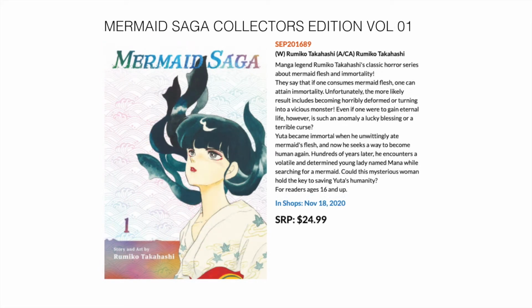Talking about classics like JoJo, we have Takahashi, Rumiko, her Mermaid Saga. This is the collector's edition, and this is the first volume that comes out. So this is a kind of classical horror series. And it's a story that's about a theory of if you eat the flesh of a mermaid, then you can attain immortality and everything that brings. So if you're into something a little bit out there for Takahashi's style of things and a little bit of a taste of horror, then this is something that you'll want to take a look at.